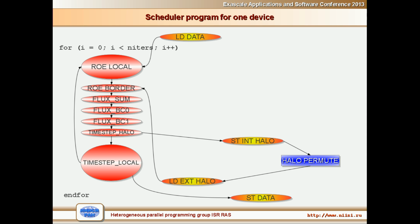The algorithm for one device is simple. We load data to a device, process it with 5 kernels for the desired number of time steps, and store the result back to host. When we use multiple devices, we should permute the border domains, or halo domains, between corresponding devices. It is done by halo permute call on the CPU. To hide this call behind device computation, we can split the processing of halo volumes and the rest.